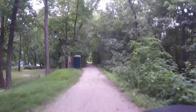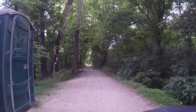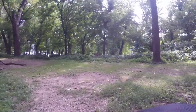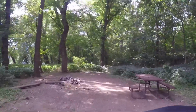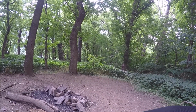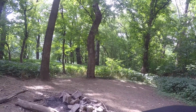All right, there's the GPS beep. And we are here at Indian Flats. There's the Porta-John. Over there is the hand pump. And down we go. And this looks like a good spot, and there are a couple of good trees for hammocking. So this is our campsite. Oh yeah. All right, we're going to relax a little bit and then start setting up camp.